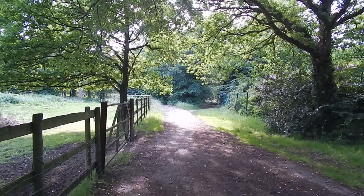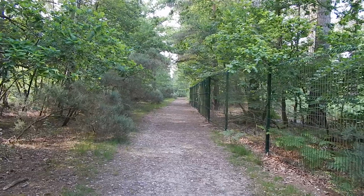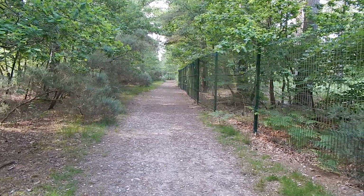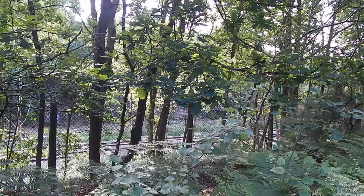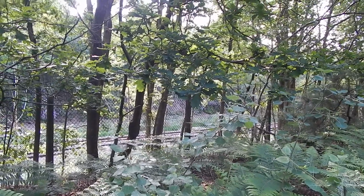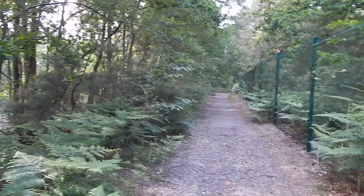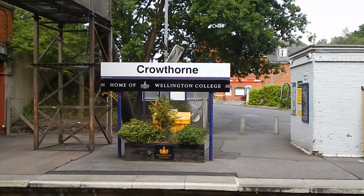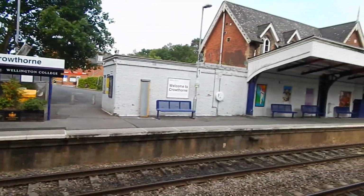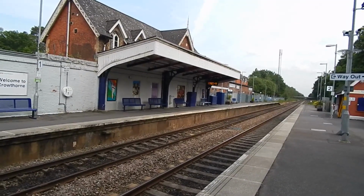At the end of the sports field, Ramblers Route turns left along here. Ramblers Route now heads along this wide woodland path with a fence on the right. We're now actually walking beside the Guildford to Reading railway line. You can see the railway tracks in this clip, and there's the path ahead. The path in the last clip emerges by Crowthorne station, which I'm now standing on. And this is the end of today's walk along the Ramblers route.